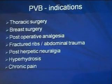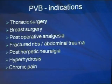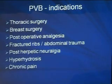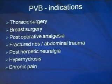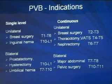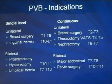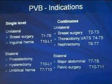So there are various indications for the thoracic paravertebral block. As you can see, it can be used for surgical indications, for post-op analgesia, as well as for chronic pain issues and other physiological problems like hyperhidrosis, and inflammatory conditions like post-herpetic neuralgia. And this can be carried out by a single shot technique or continuous technique. And it can be administered as a unilateral block or a bilateral block.